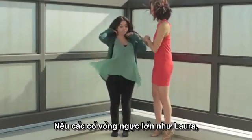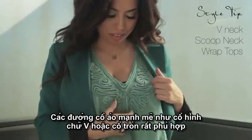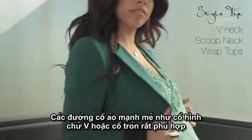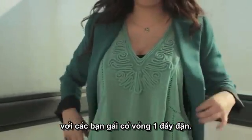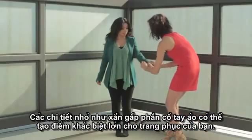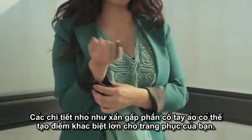If you're a bit bustier on top like Laura, it's important to find tops that complement your bust line. Plunging necklines, such as this V-neck or a scoop neck top, are great for busty girls. Small details such as folding the cuffs to fit you perfectly can really make all the difference in an outfit.